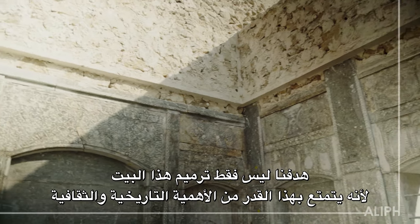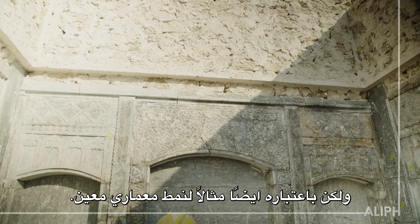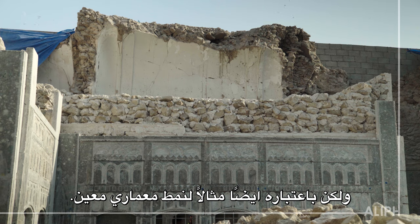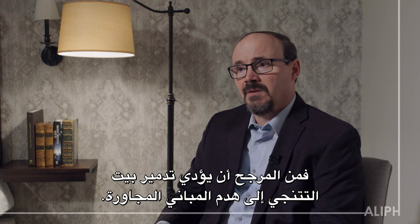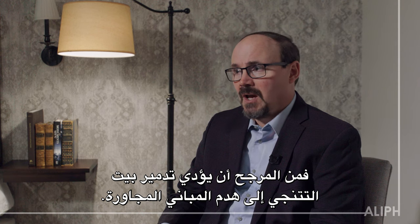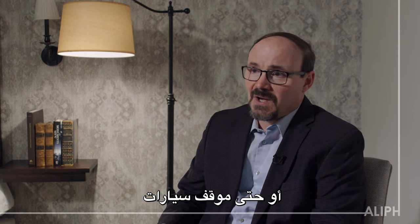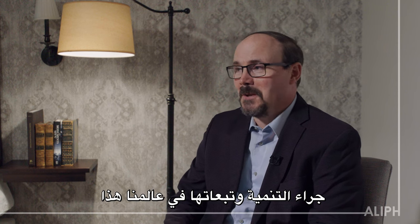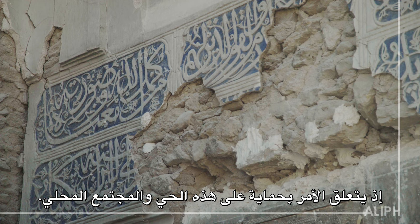We're not restoring it just because it has this historical and cultural significance as an example of a particular architectural style. The loss of the Totunji house would probably result in the loss of neighboring structures, and before you know it, you might have a new mall or a parking lot built at the site because of the way development works in the world. So it's about preserving a neighborhood, it's about preserving a community.